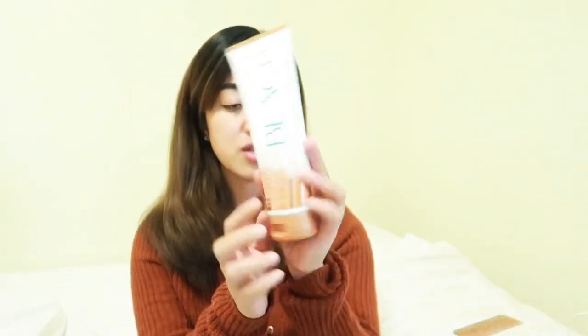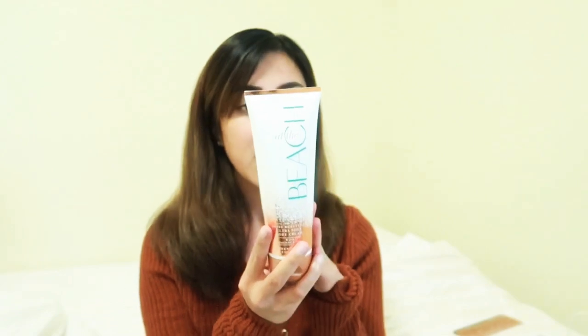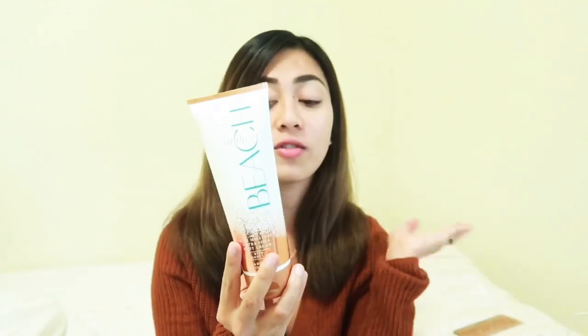So from Bath and Body Works, I bought this one, At the Beach. It's a 24-hour moisturizing Ultra Shea Body Cream, and it comes with coconut oil, shea butter, and cocoa butter. Life is more beautiful at the beach. I think this is perfect for the beach because it says at the beach. I'm not sure, but this smells so good.